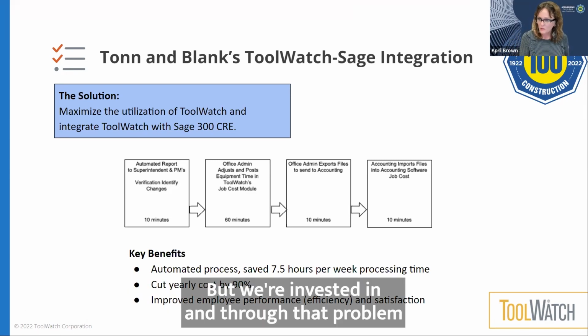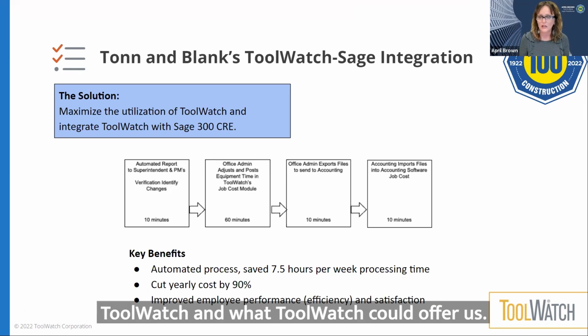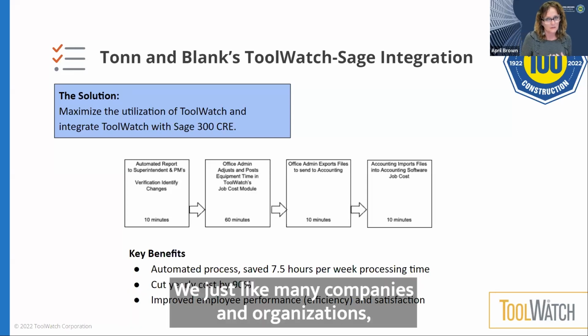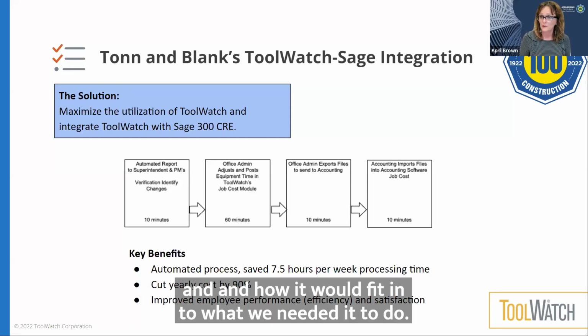And through that problem that they were having, I did a deep dive into the capacity of ToolWatch and what ToolWatch could offer us. And what I found was that you were able to automate our process. We had a solution. We just, like many companies and organizations, were not fully knowledgeable about the capacity of our software and how it would fit into what we needed it to do.